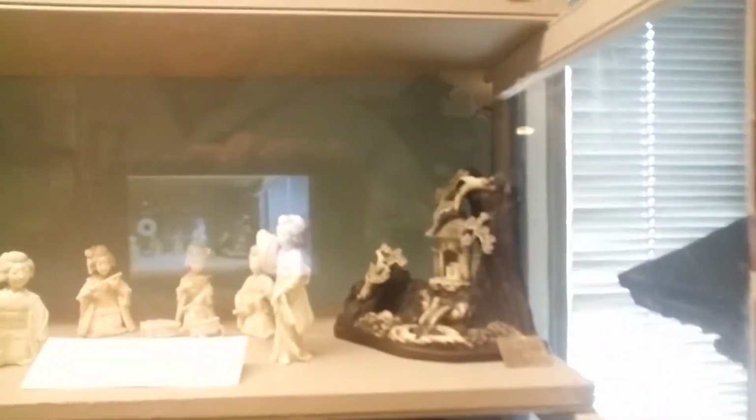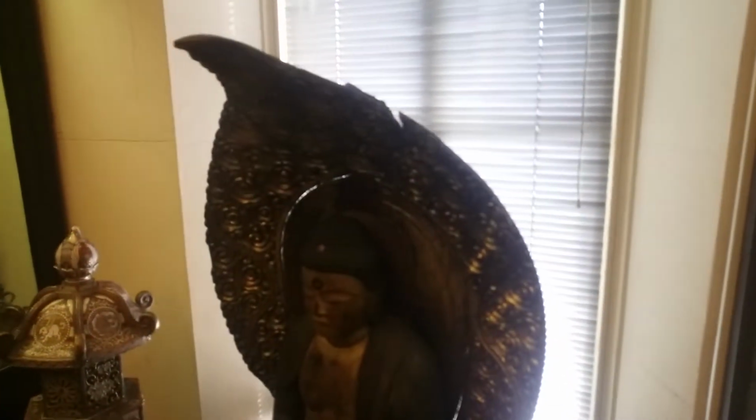These are little ivory geisha girls, geisha, whatever. All ivory. Wow. That's crazy. Look at the detail in that. That's crazy. That's not crazy. It's really good. Got a guy lying on a bed of nails.